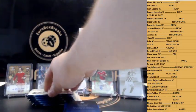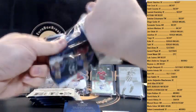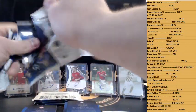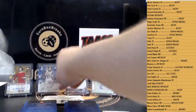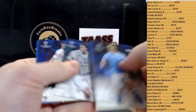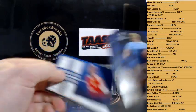Blue pack. Alright, last box for first case. First of the blue pack. Got KDB, Ignacevic, Garay, Eden Hazard, Kadira, Vincent de Ibarra, and Luisao.